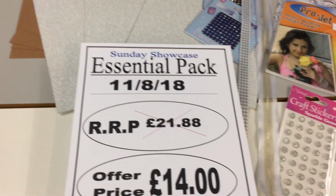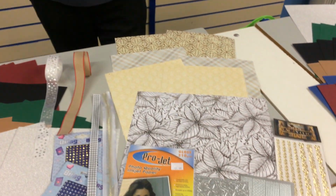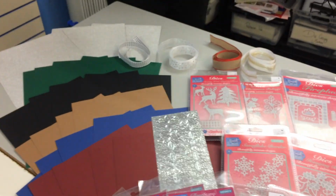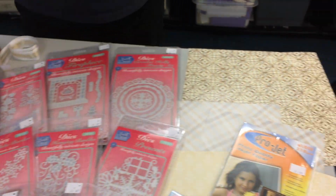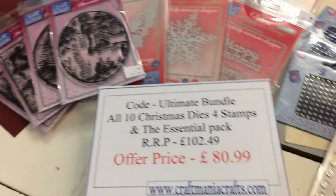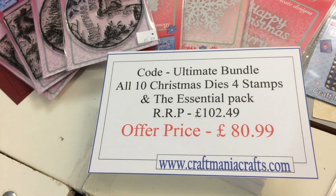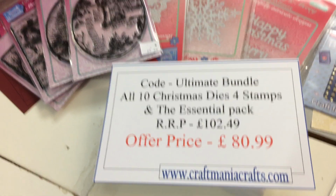Your Essentials pack, we can't stress enough, these go very, very quickly, so please get in while we've got them. This one's worth £21.88 and it's yours for just £14. Then over here we have our Ultimate Bundle. This one gives you the Essentials pack, all 10 dies and all 4 stamps. Should be £102.49 and it's yours for just £80.99.